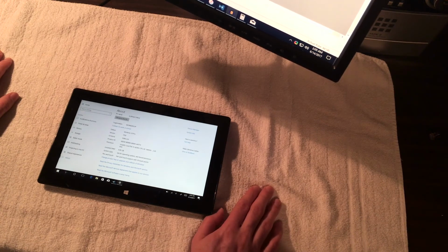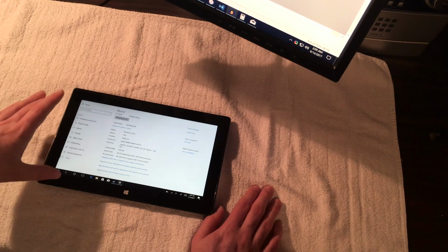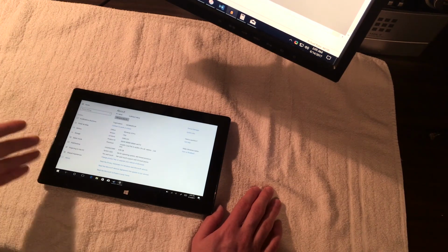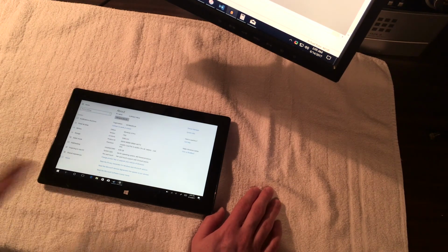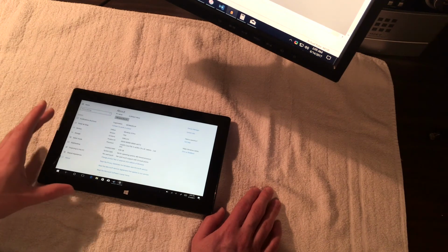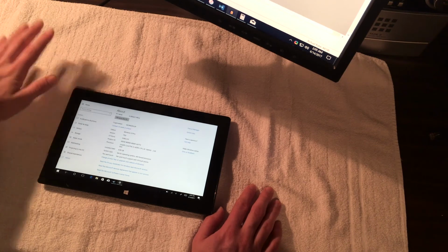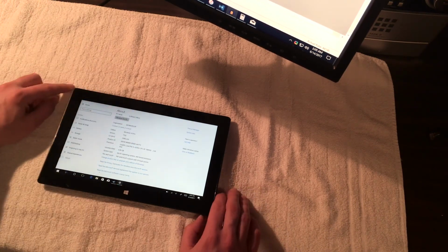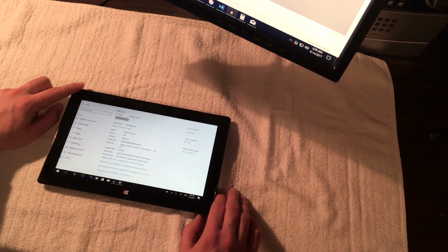Look at that. But yeah, I would still recommend the Surface Pro 2 over the Surface Pro 4 if you have any use scenarios that are similar to mine, where you're interested in full-fledged desktop browsing, or maybe playing some games from your main gaming PC, just streaming them over your Wi-Fi network to the Surface Pro 2.